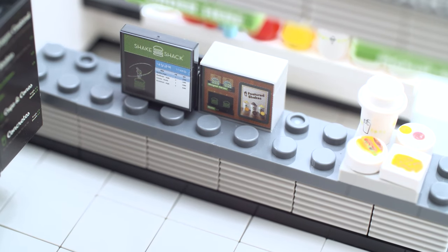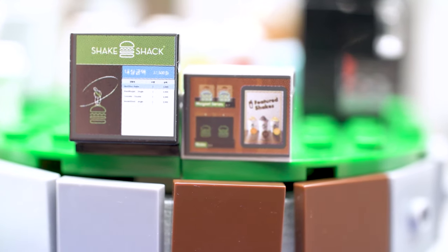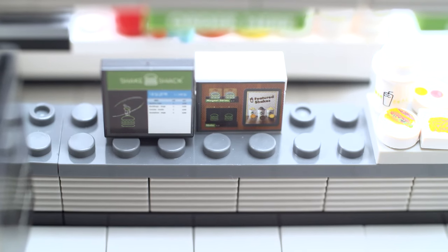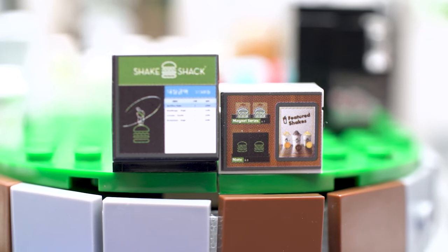Okay, you have two screens there. One is kind of the cash register screen, but it's facing towards the front. I guess you could always turn that around, but you can kind of see there's pricing on there. Good detail, I like it. And next to that, yeah, there's a shake machine. Man, I've been craving a lot of strawberry milkshakes lately.